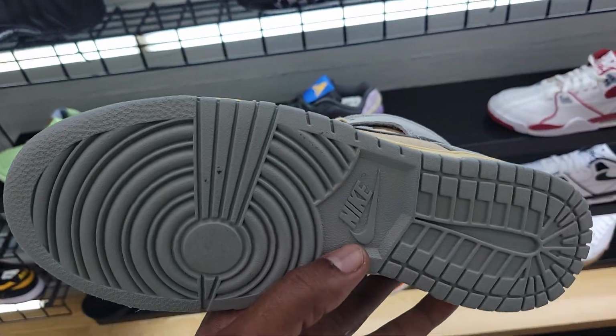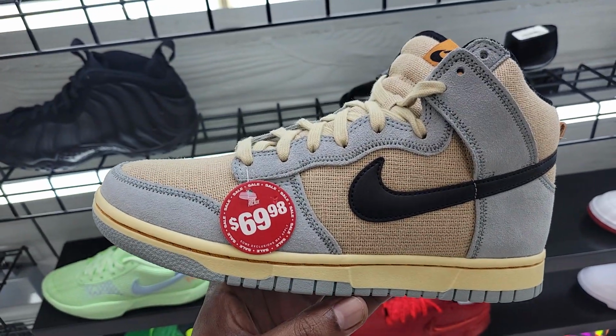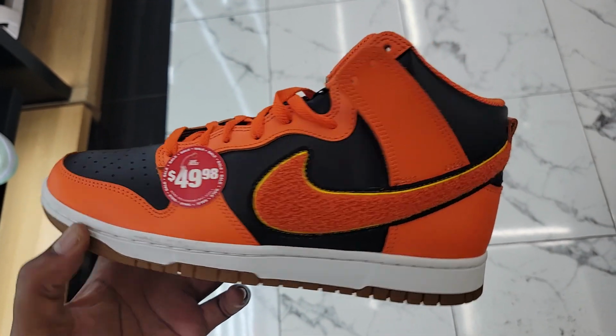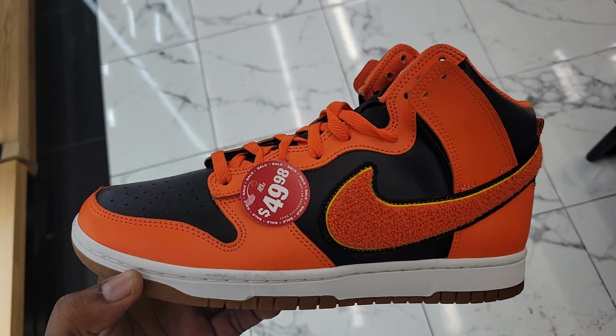JD Sports just had them still kind of full retail at like $120, something like that. $69 is a steal. Got these for $49. They're just going cheaper and cheaper, man. Normally like $115 or $125.